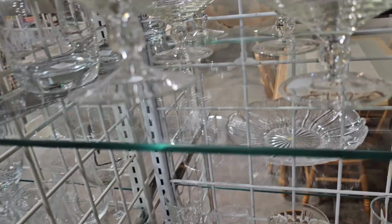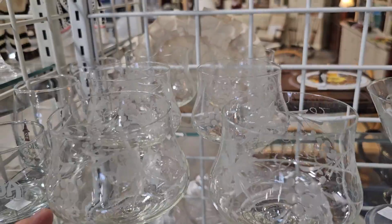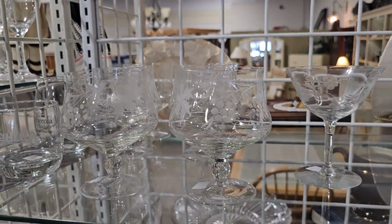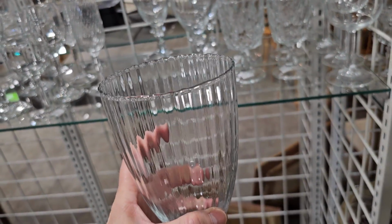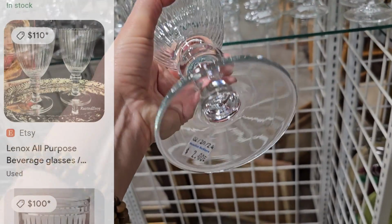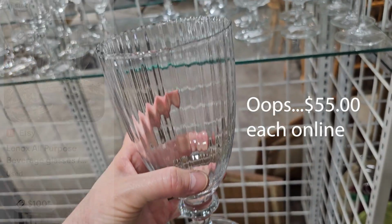And the best part is, look at this. They had 6 of these. And same thing here. These are large glasses. I thought they were so pretty. I just love the detail in them. $2 a piece here, or $20 each online.